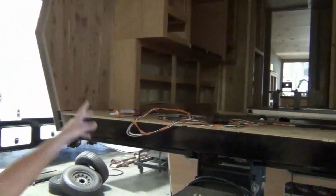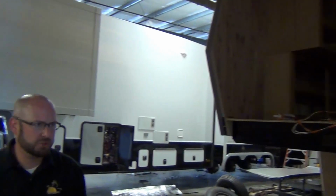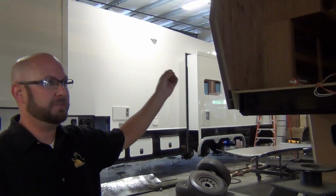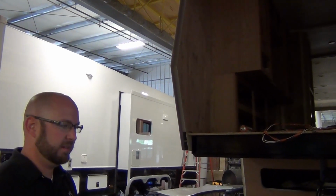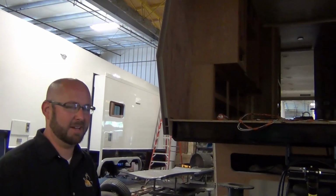The cabinetry in this unit is solid oak. Our cabinetry has no fake veneers or thin panel or things like that. And in structure areas, you have to have strong cabinetry, otherwise you can have a lot of issues down the road.